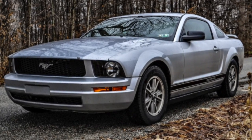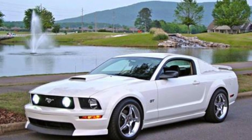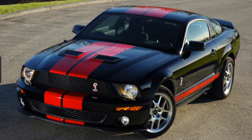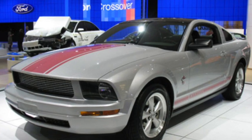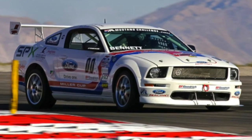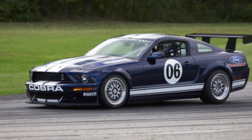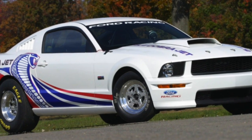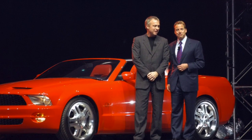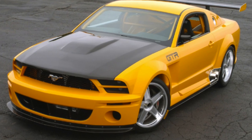Alright, from the Ford factory we have the V6, V6 Pony Package, GT, GT California Special, Bullet, GT500, GT500KR, GT500 Red Stripe, Warriors in Pink Mustang, AV8R Mustang. From Ford Racing we have FR500S, FR500C, FR500GT, FR500CJ. From the concepts we have the Ford Mustang concept, the Ford Convertible Mustang, the Guagaro Mustang, as well as the GTR concept.